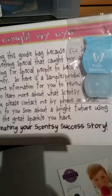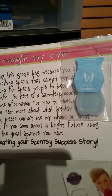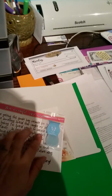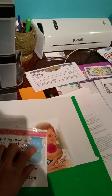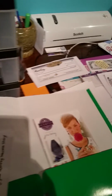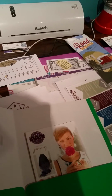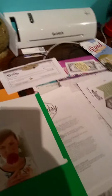So there's the little sample. That's this month. This month is May of 2016. So that's our scent of the month. Normally I don't use a scratch and sniff because that's more expensive. I was just lazy. I'm not gonna lie. So I just threw it on there. Okay, so I have that.